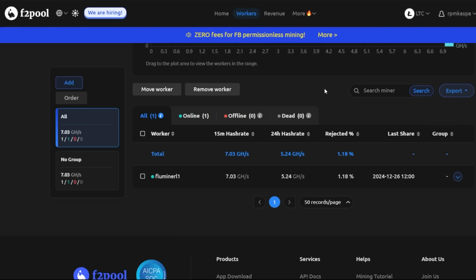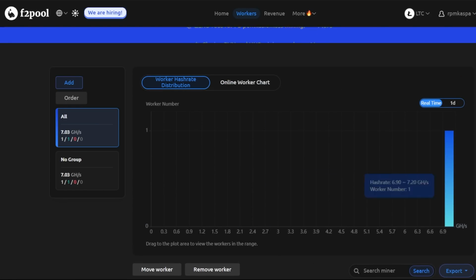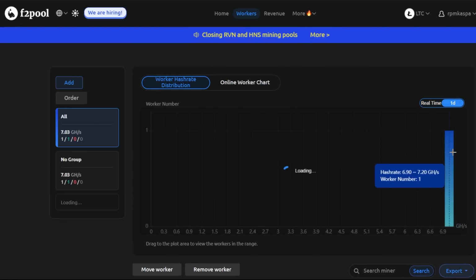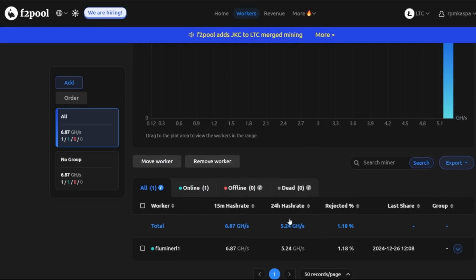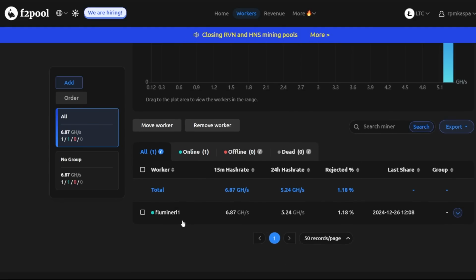So just to show you here, the FluMiner L1 is connected to my F2 Pool account for more than a day now, okay? And it has averaged about 5.24 gigahash for the 24-hour hash rate, okay? It looks like there's a 1.18% rejected rate here on F2 Pool. So I'm hoping down the road FluMiner may have some firmware update to help with the rejected numbers there. Probably some nonce issue, or F2 Pool on their side has to fix an issue. We'll see. We've seen that happen in the past with many other miners out there. But here it is connected, okay?